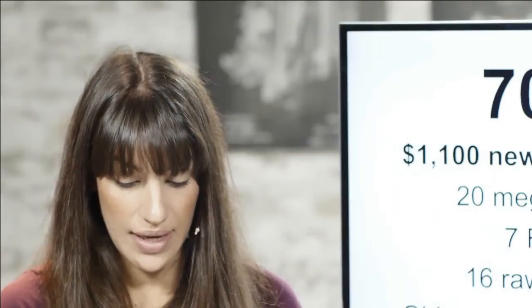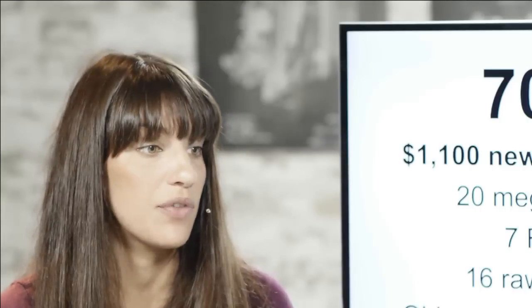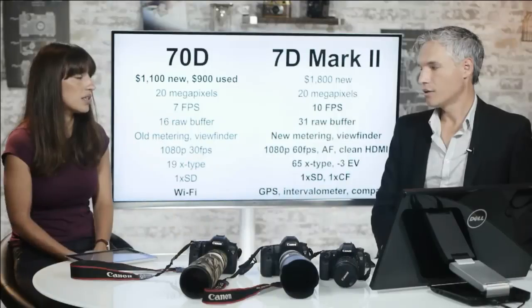People are asking if you would recommend the 7D Mark II, even if they're not specifically doing wildlife or sports photography. Do you think it's a good general camera?